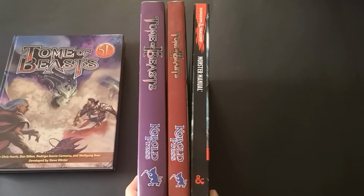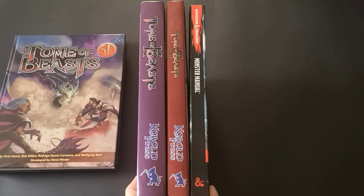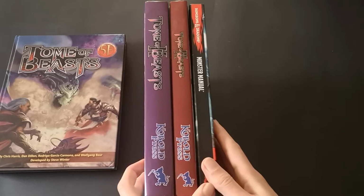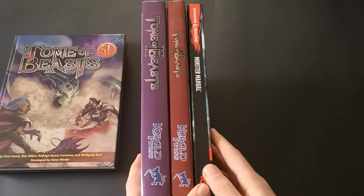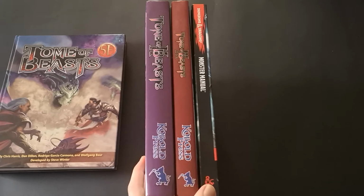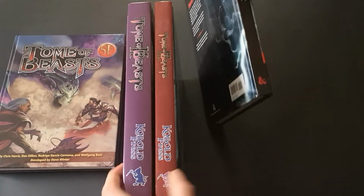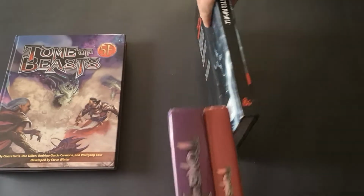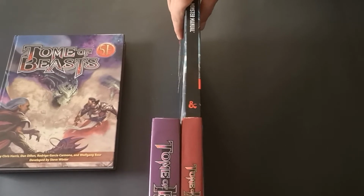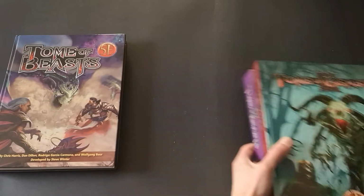So the final thing I want to talk about in this section is the size of the books. So this is my 3rd hate, but it's not really a hate, it's more just an inconvenience really. If you look at the Monster Manual, it's significantly thinner than the Tome of Beasts 2s and still thinner than Tome of Beasts 3s, which has been shrunk down. So if we move those, you can see it is thinner, not massively so, but on the shelf it's going to make a big difference.